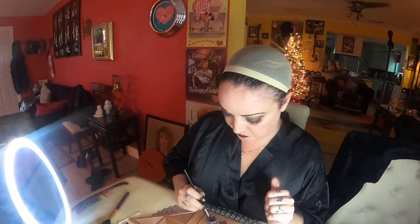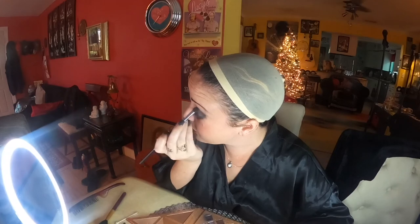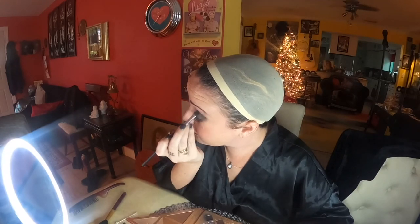Going darker under the eye as well. So that's all you're gonna do for Theda Bara. It's all you're gonna have to do if you're already done up as Louise Brooks. You're just going in the corners with the dark, and we have Theda Bara. Didn't even have to do much else. So I'm gonna put on my Theda Bara costume, and I'll see you in a minute.